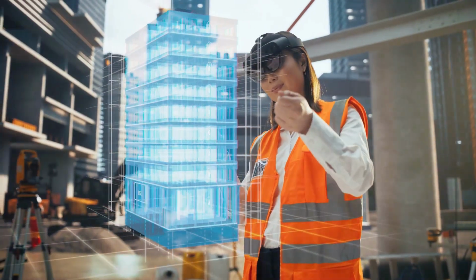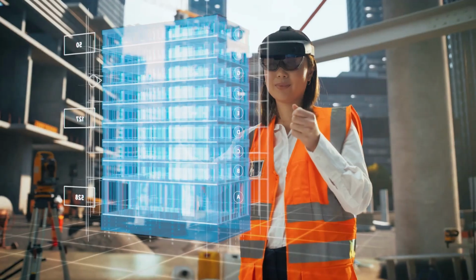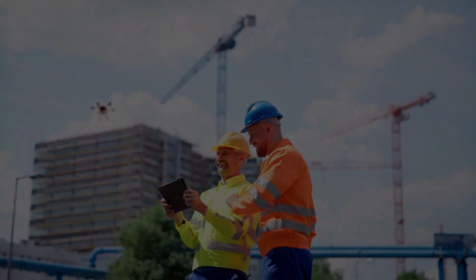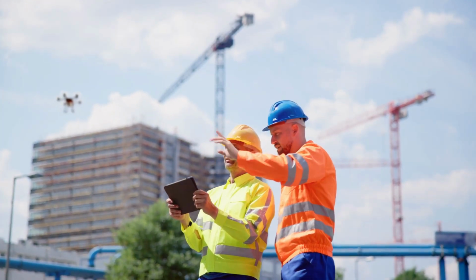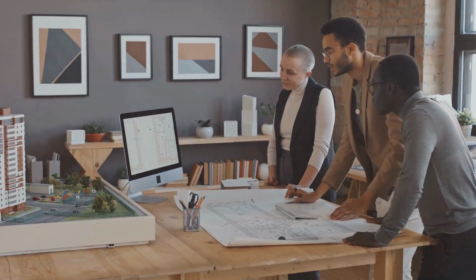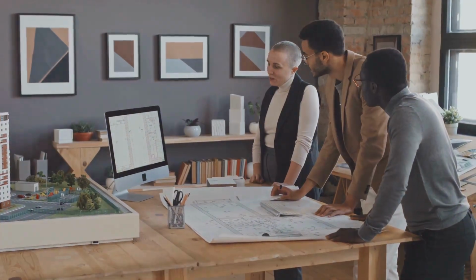Chapter 3. Building the future, one model at a time. BIM. Okay, so we've talked about printing houses and flying robots, but what about the brains behind the operation? That's where Building Information Modeling, or BIM for short, comes in.